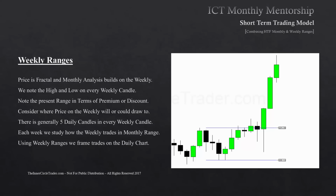So each week, we're looking for confluence and confirmation that what we anticipated seeing on the monthly is in fact unfolding, because the weeklies will be pushing that direction, hopefully in our favor, and then making that weekly range expand. Every higher or every lower weekly candle will build that bigger monthly candle in the respective direction.